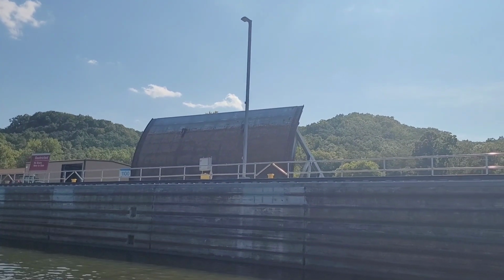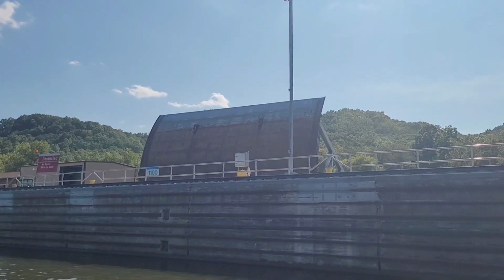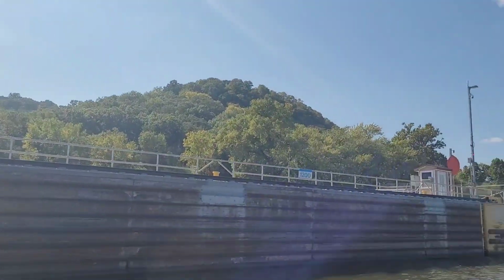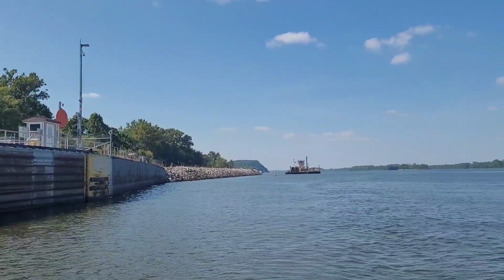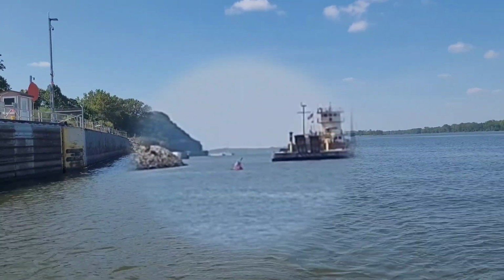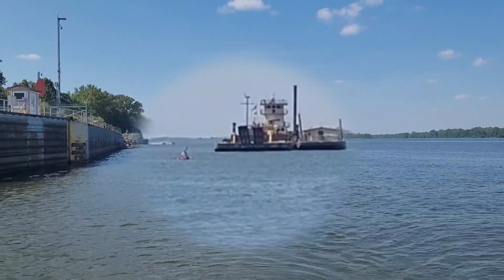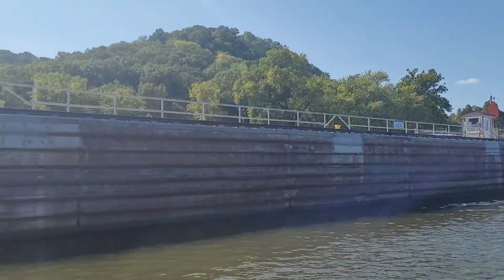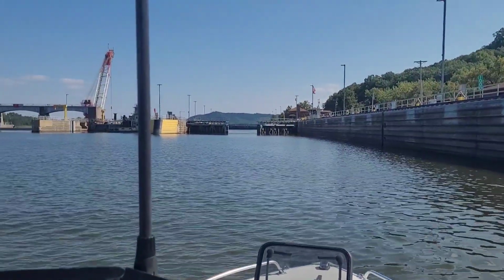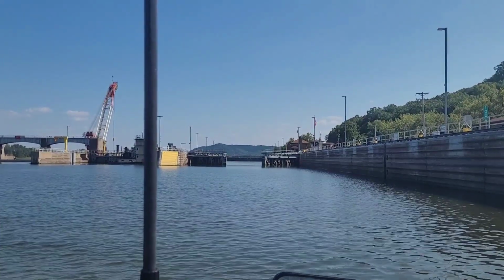There's the old gate. We are locking through with a canoe and possibly that Corps of Engineers boat back there. We have another upbound towboat on the way up on the other end that's waiting for us.